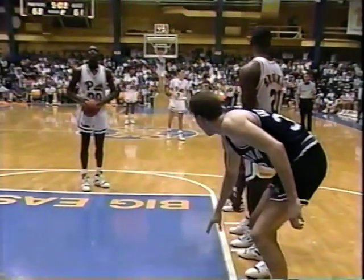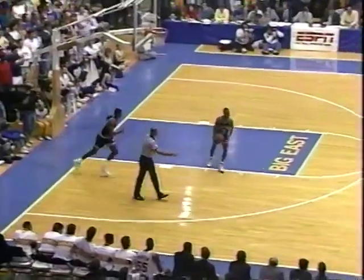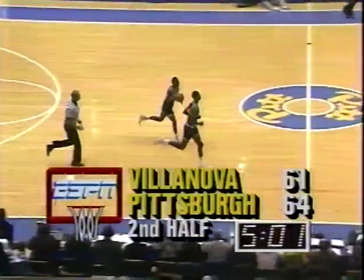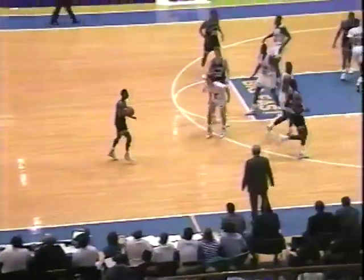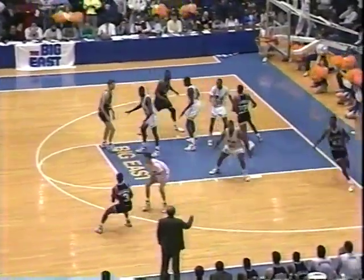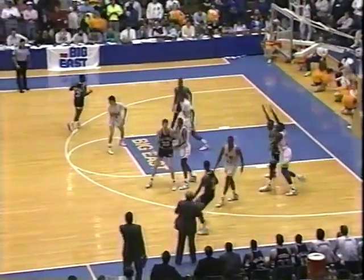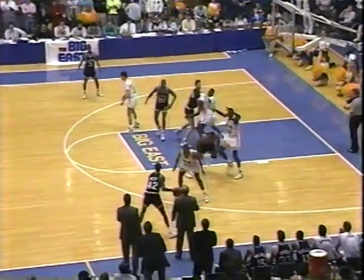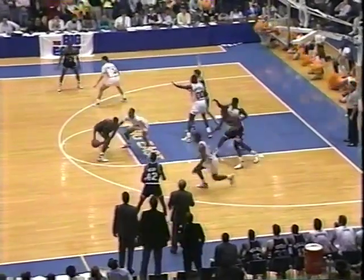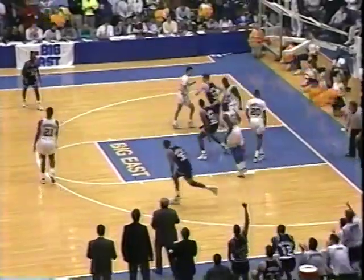If Pitt might try a little zone. Might be just to slow this quick hitting Villanova team. They've been able to get some quick shots. Got him back into this thing. Pitt back up by 3 now. Man-to-man, though. Brooklyn on West. Pitt switches that inside screen. Taylor. Fall-away jumper goes down.